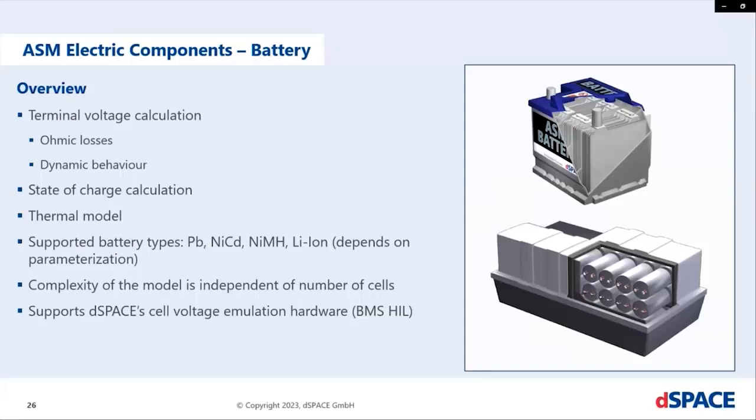We can also add other components of the electric vehicle system into the model itself, like pre-charging circuits or DC link or a charging station. Again, with a ready-to-use demo, which is included in the ASM library, we're adding a soft ECU that intuitively couples the ASM library to your vehicle plant model, and therefore you can start your implementation faster. And again, we're providing with our library a direct support of dSPACE cell voltage emulation hardware.